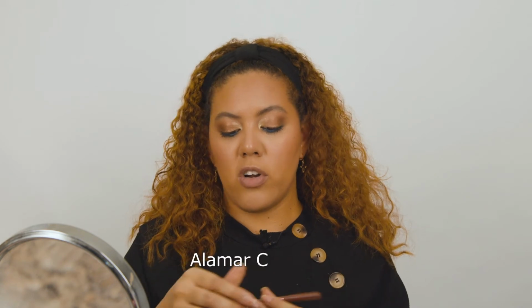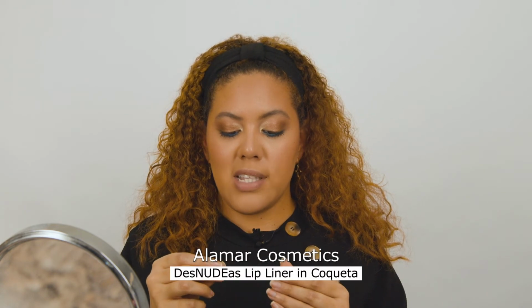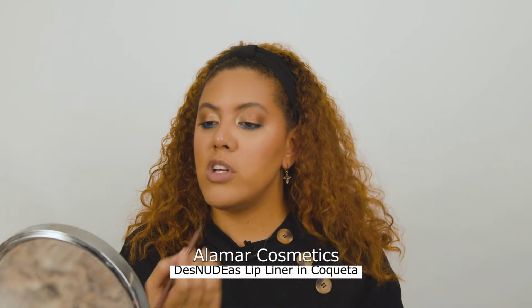First, I'm going to start with the lip liner from Alamar Cosmetics. This is the Coqueta liner, and I'm going to line my lips just to define them. I don't want to fill them in with this one because it's a little bit darker, and I want the focus to be on the eyes basically.